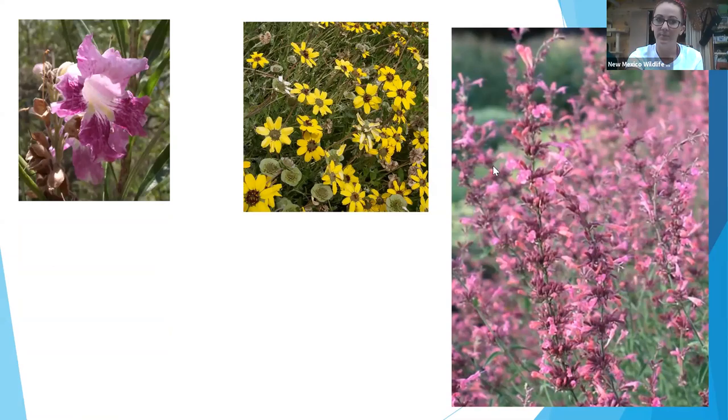Birds and bats. And why do you think that? Oh, well, because it has like a wide tube for the nose to go in, and they're bright colored. Yeah, so hummingbirds for sure, maybe bats. I don't know, I'd have to check if it's open at night, but that's a possibility.